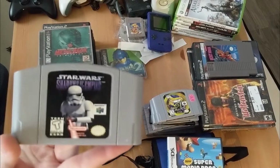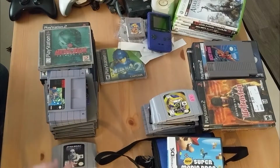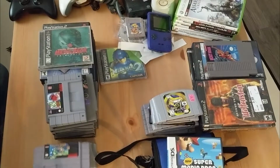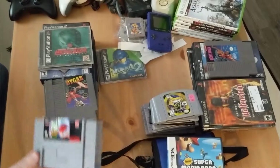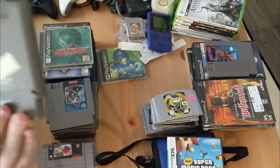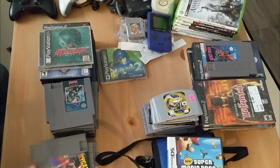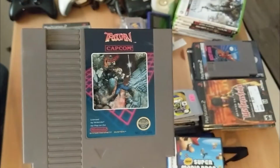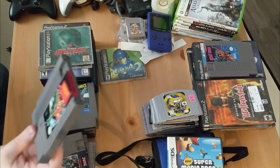Star Wars Shadows of the Empire. That's actually just a label upgrade for me. I did have it already. Yoshi Safari. Cool Spot. And these are all in good condition for the most part. Maybe some back damage on some of them, but Rygar. Trojan. Target Renegade.